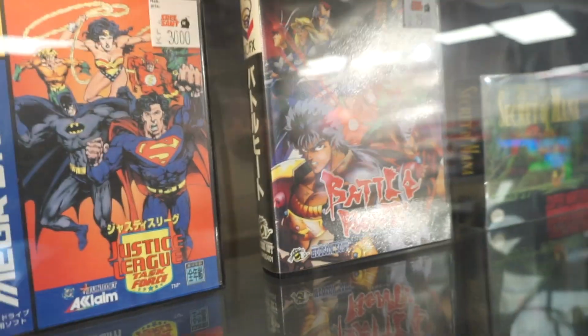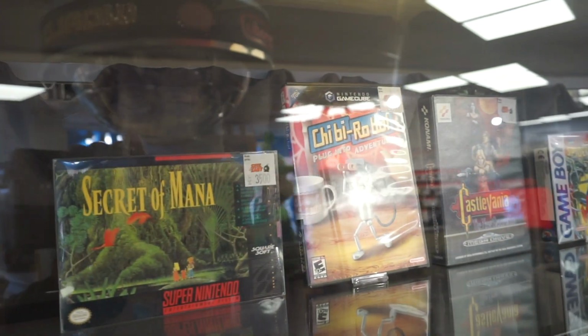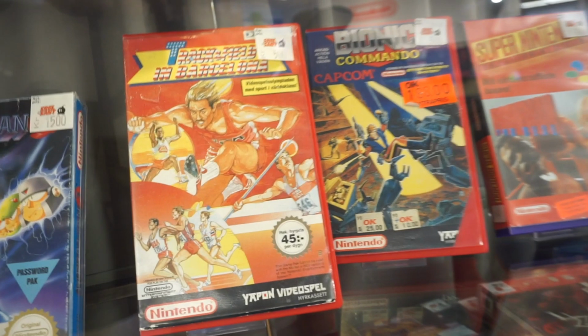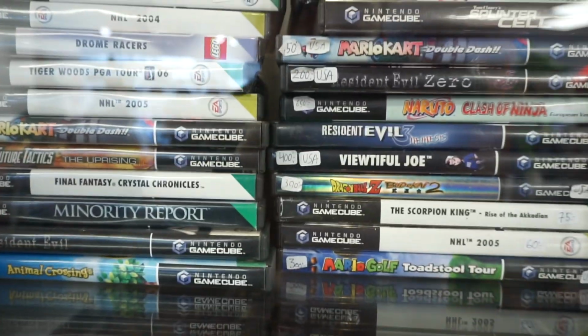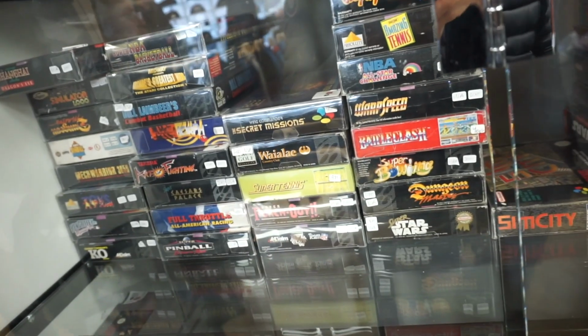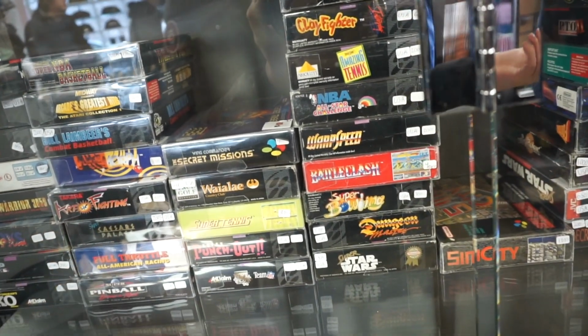Next we have a boxed Mega Man 3, and up here I actually noticed one more PCFX game right there, as well as Secret of Mana, CIB of course, and some rental games for NES, and some GameCube games, even American and Japanese ones in here, which is always really nice to see. I definitely feel like the American version of GameCube games look a little bit better, especially on the spine.